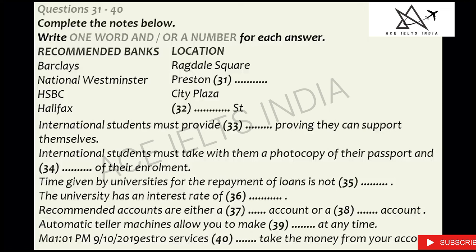The most common way of taking out a student loan is either through the university or through a banking institution. If you decide to go with the university, again, you need to supply a certification of enrolment and passport if you're an international student, or if you're a resident, you will only need the enrolment details.